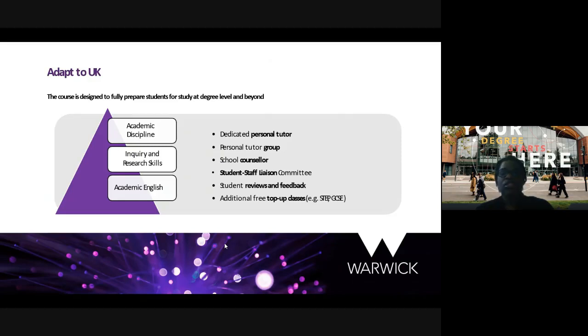Then we have additional free top-up classes. These classes are for progression, so some degree progressions. Some of the degrees that students want to go into for undergrad require specific exams, such as a STEP or a GCSE. Most students wouldn't already have those qualifications. What we'll do is put on free classes to allow you to then take those exams. Again, our school counselor will help students with that process on how to take the exams, where to take them, and also to know which top-up class they need to attend. So that's all included alongside everything else that you're doing.